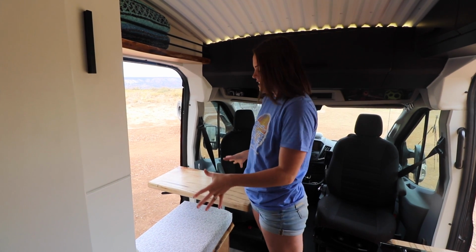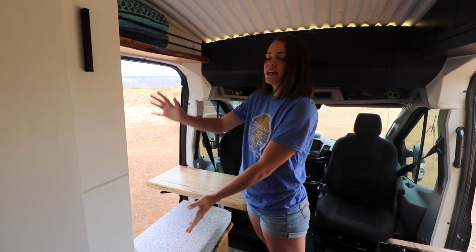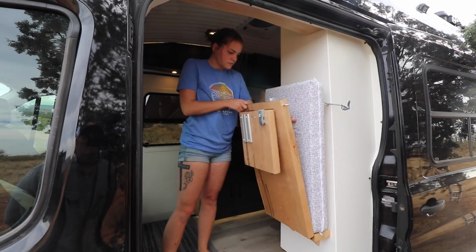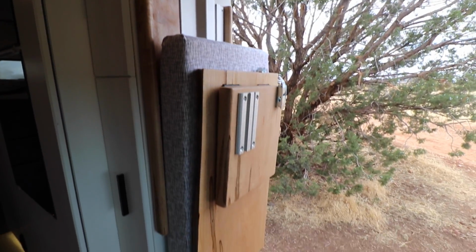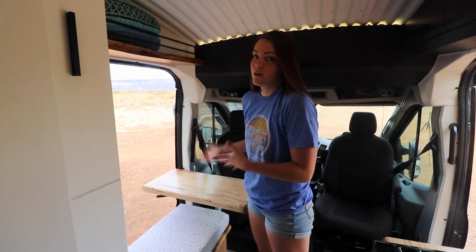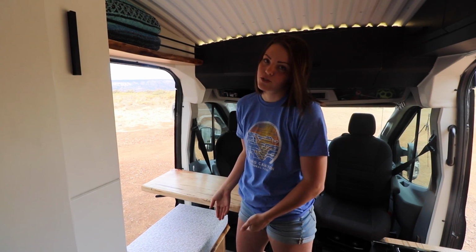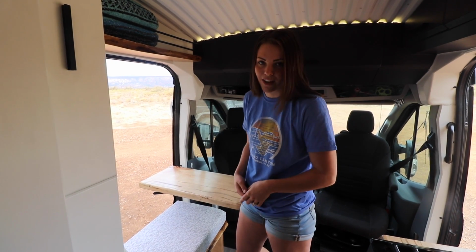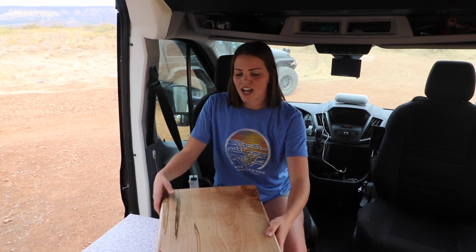Over here we have our bench and table system. So this all actually can flip up and stores nicely against this wall, so we have full access through both doors when we want it. Although we typically haven't been doing that, we've been leaving it down and using it for storage under there, which is just fine too. Here we have our fancy lagoon table, and it goes every which way.